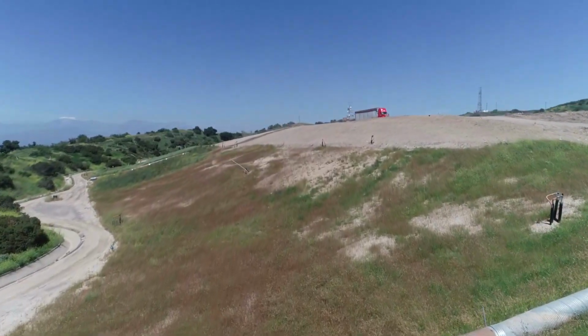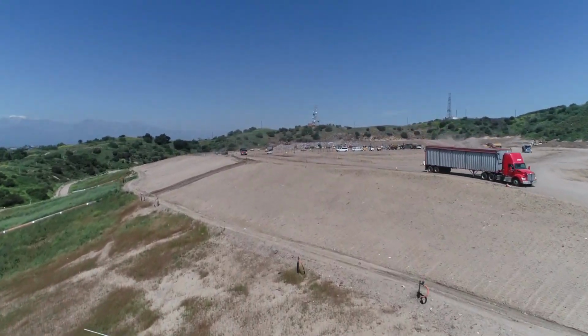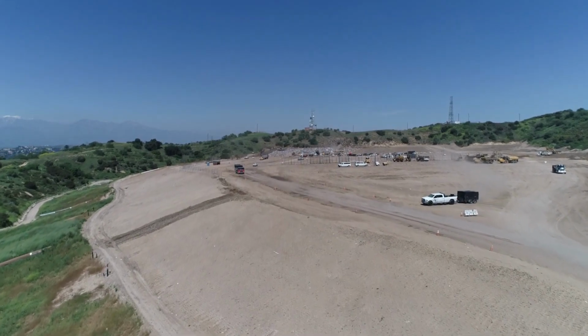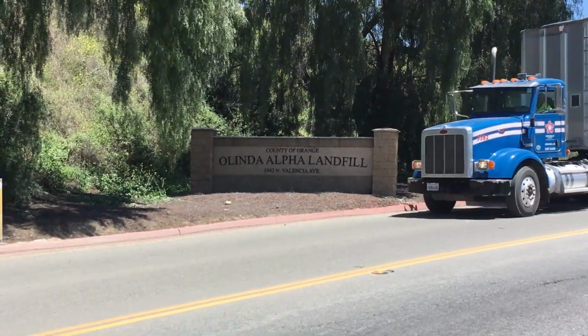This virtual tour is intended to give you an idea of how we manage our waste and provide an essential public service by creating a safe, environmentally responsible, forever home for things you no longer have a use for. Let's begin our virtual tour of the Olinda Alpha Landfill.